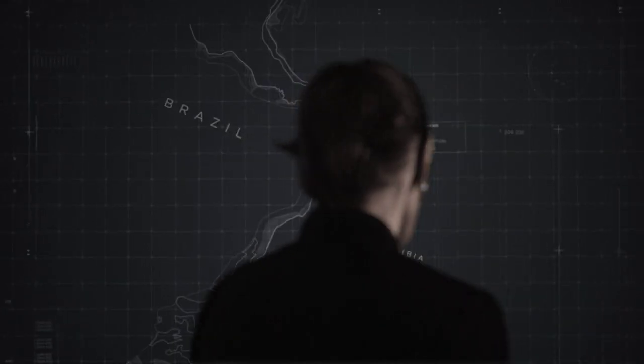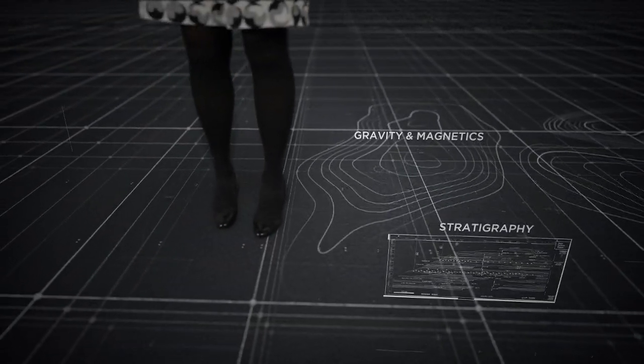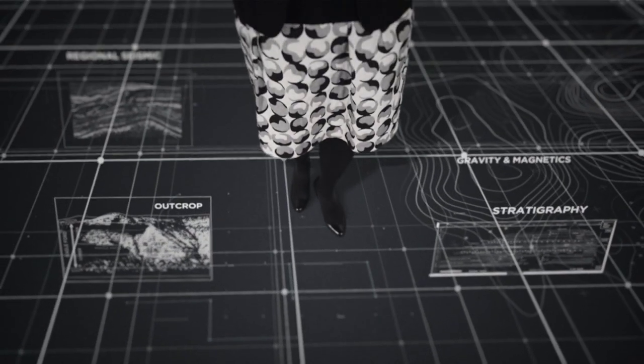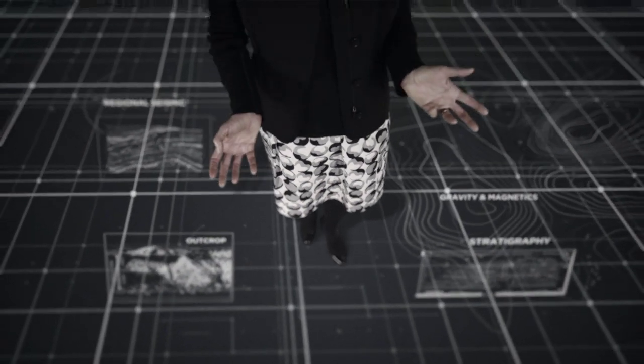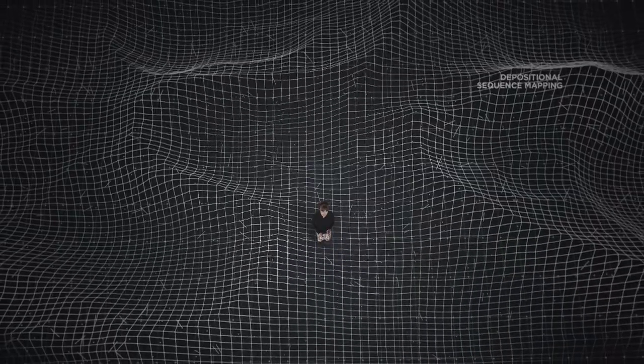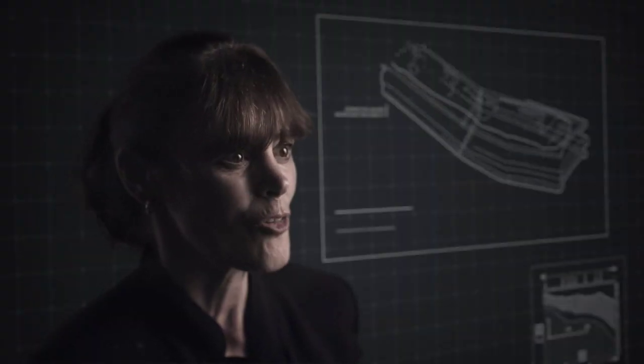It's critical to understand a hydrocarbon basin in its entirety. I would liken it to building a complex jigsaw. And we do this by integrating data from stratigraphy, from gravity and magnetics, from regional seismic, and from outcrop. And we put all this evidence together. And from that, we create key depositional environment maps to hone in on where the key plays could be and where the prospects could be inside those plays.